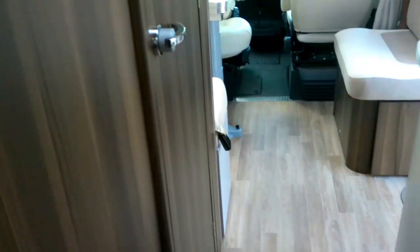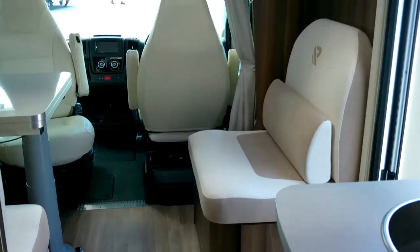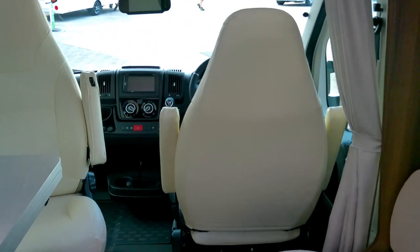So a really flexible layout, spacious motor, giving you that little bit of luxury when you're on the road.